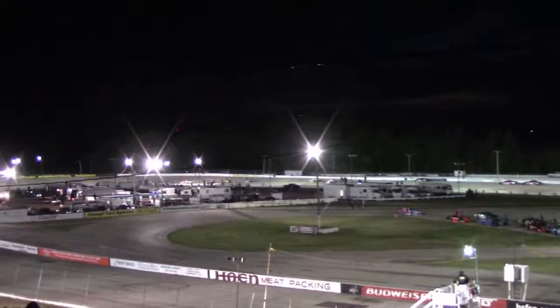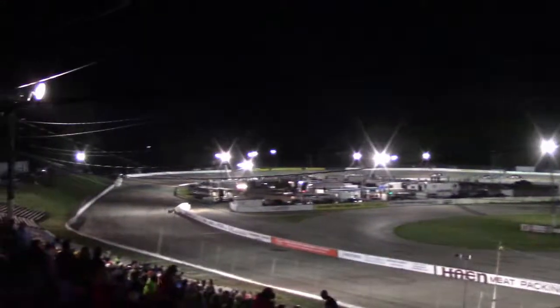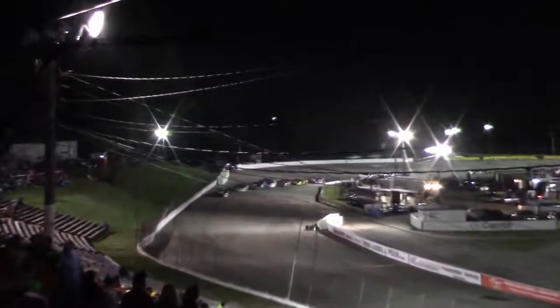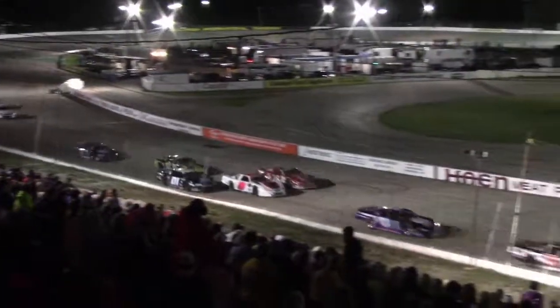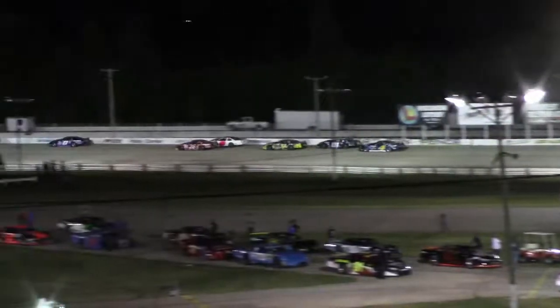And now it's going to be Wenzel settling into 3rd. He looks to go on the attack. Outside line opening up for Monday again. There's a little tap that time by the 0. Good save by Van Wyken. We're almost 3 wide down the front stretch. Monday backs out on the outside. Bernhagen down on the bottom trying to take that spot away from Bryson Bennett.